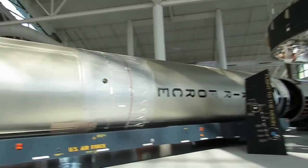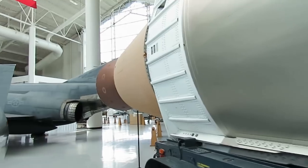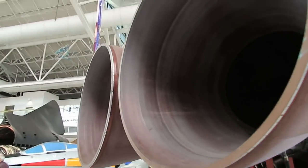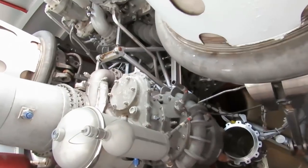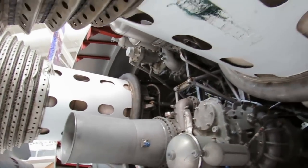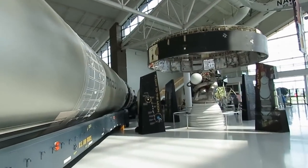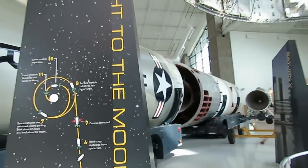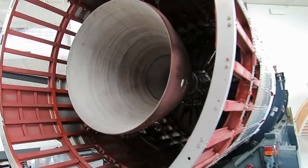This looks like a laid down Titan here. Yep, the dual nozzle single first stage engine. Always a point of confusion with the Titans. They only had one first stage engine, but it had a double ignition chamber. Some people might argue that makes it into two engines, but apparently it's considered to be one engine. So you got your first stage here. And then the second stage. A similar engine, but it's only got one bell. One ignition chamber and one bell.